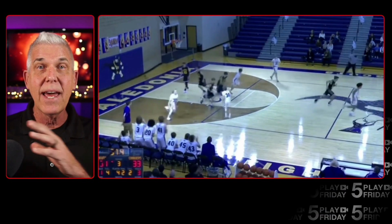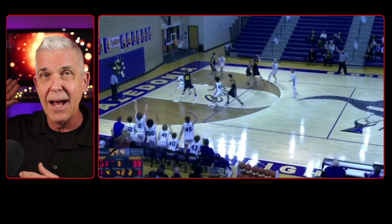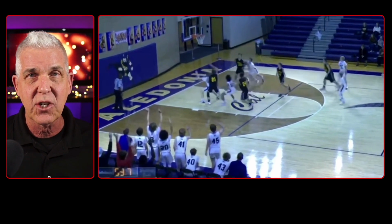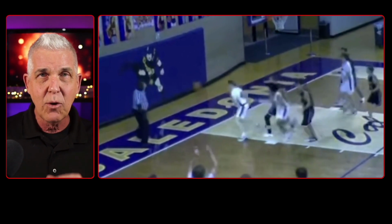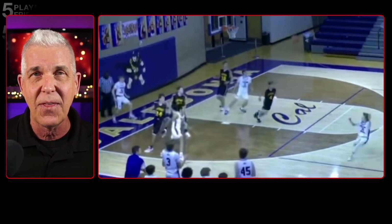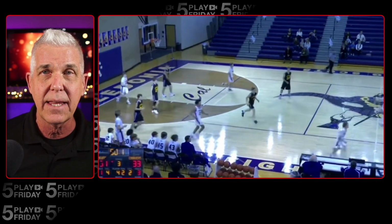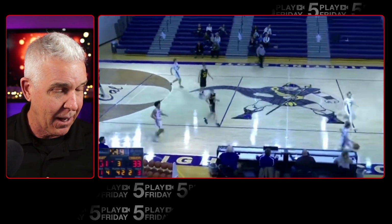All right, so on this play, we have an air ball. A player jumps out of bounds, directs the ball in the direction of a teammate. The ball goes into the backcourt. Player jumps from out of bounds, throws the ball in, all of the things. Is this a legal play? This crew ruled it to be a legal play.